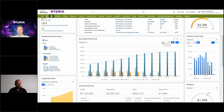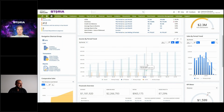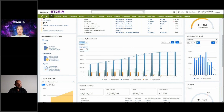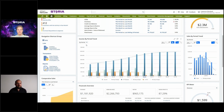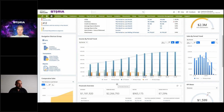You can change the graphical representation of your graphs, and also you can hover your mouse over to see the actual values, maybe remove certain components from the analysis, and also see the moving average. Additionally, you can change the period at which you're looking at the data, regardless if it's financial or operational data, depending, of course, on the KPI. Sometimes you would need to look at daily numbers, and sometimes you would need to look at year-to-date or quarter-to-date numbers.